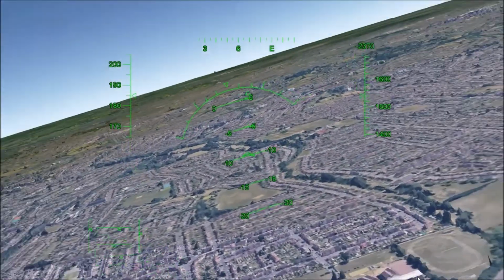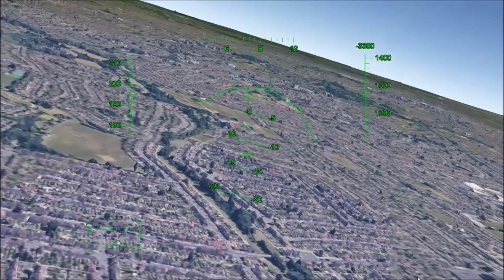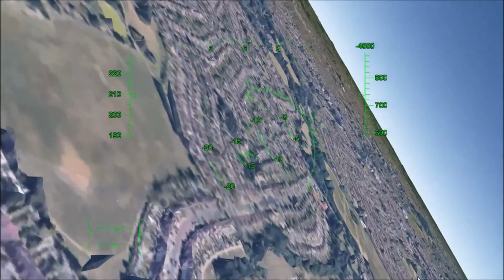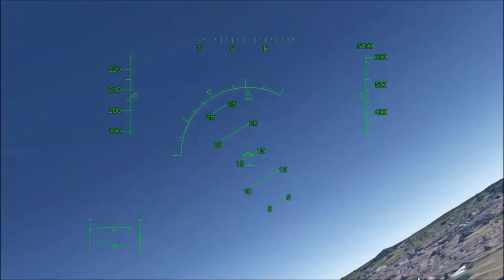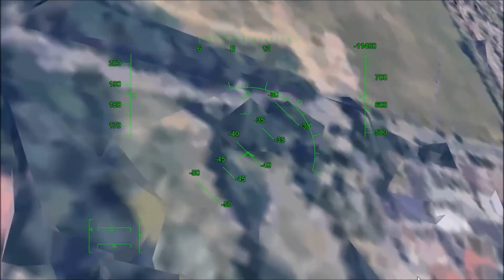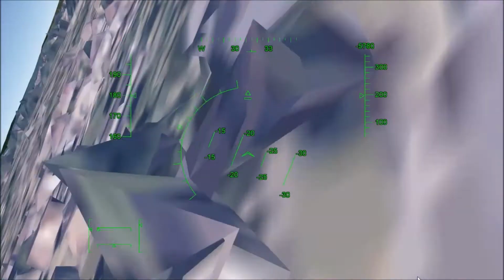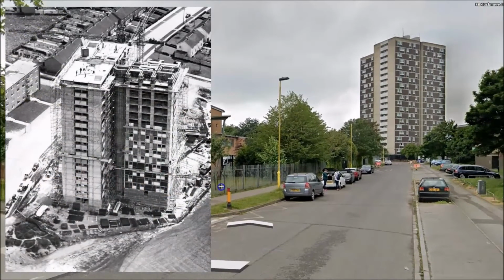Okay, so we've reached our destination. Just going to find a nice field to land in and we can begin our video properly. Oh, it's very spiky on the ground. Okay, here we go. Nice gentle landing. That's it. Nice landing.